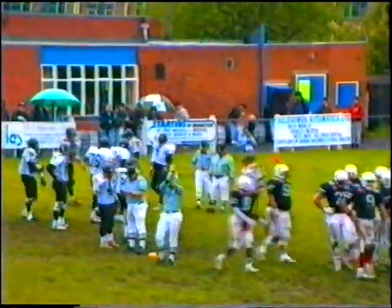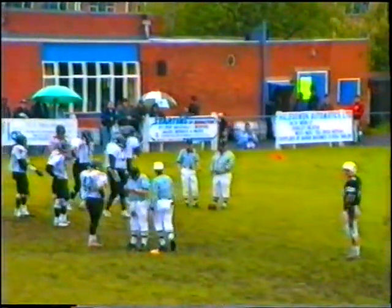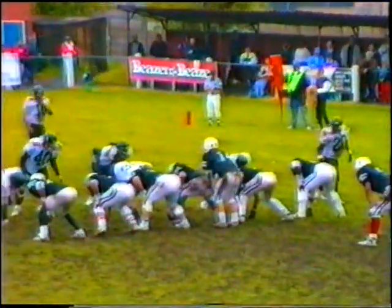So the quick slant across the middle complete to Mikey Price. There's a holding penalty against the Bulls, who are going to back it up 10 yards. And they get to do it all over again. Ace formation.